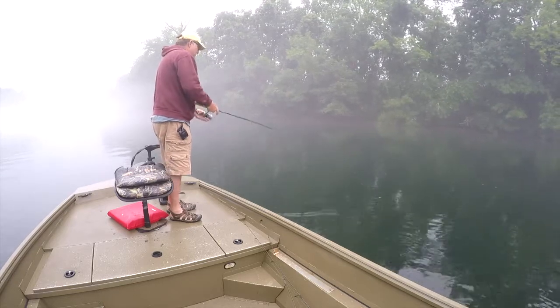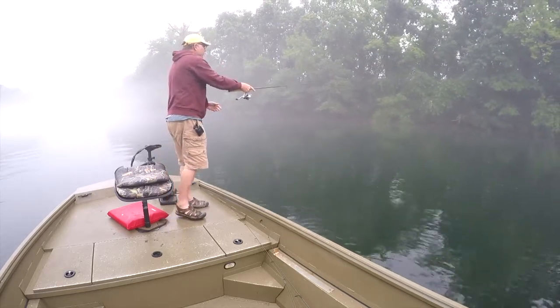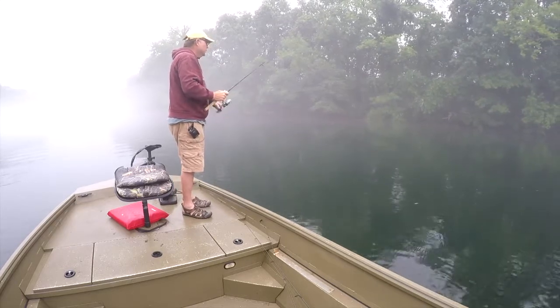They're kind of pecking at it. Got several bites. Just can't seem to connect.